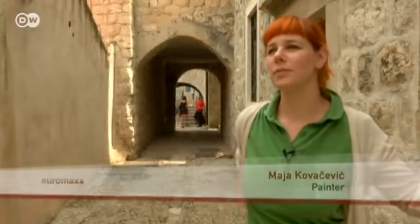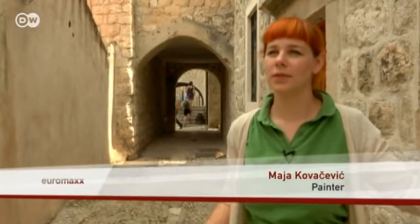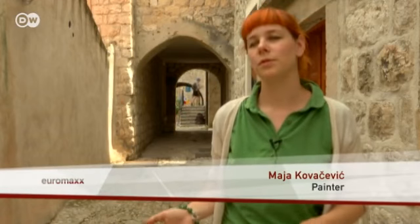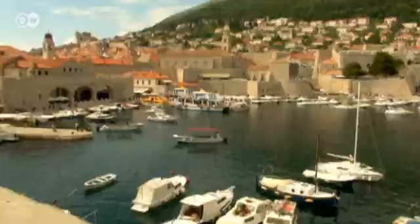Dubrovnik is special because it has a strong bond between history and culture. When you pass the narrow street, you can see the different architecture from different periods. You can see lots of different foreigners coming here, and by that lots of different cultures are meeting together.